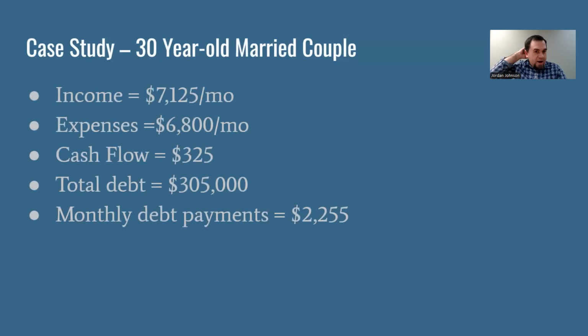All right, so let's just look at some major numbers. And these numbers are something that I would suggest you look at for yourself. What's your income? What's your expenses? Your income minus your expenses is your cash flow. When you're looking at your annual cash flow, you take that number and multiply it by 12. In this case, the cash flow is $325.